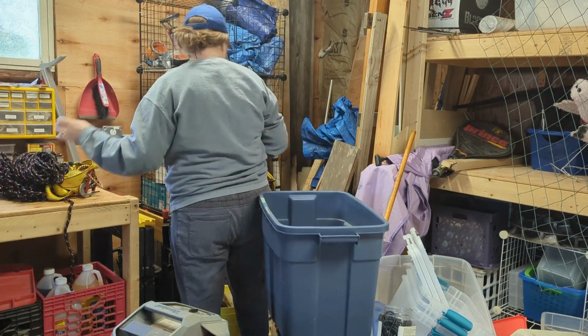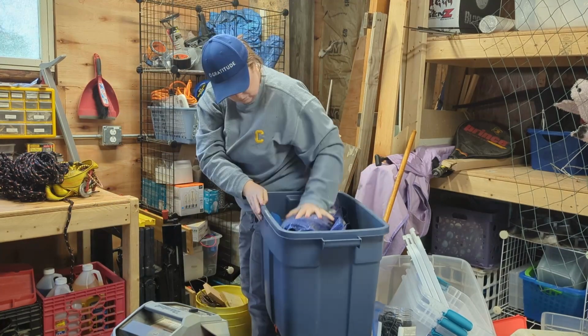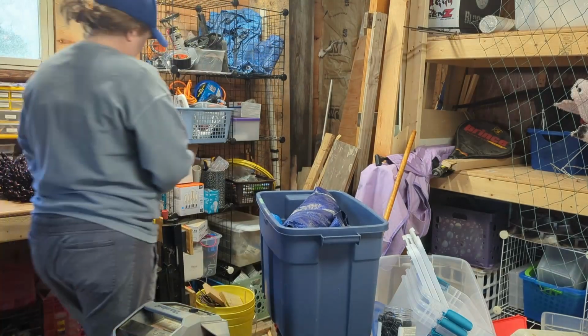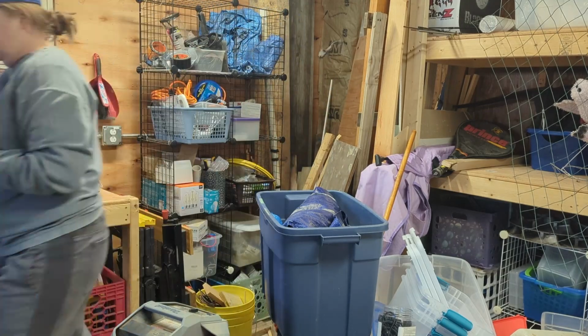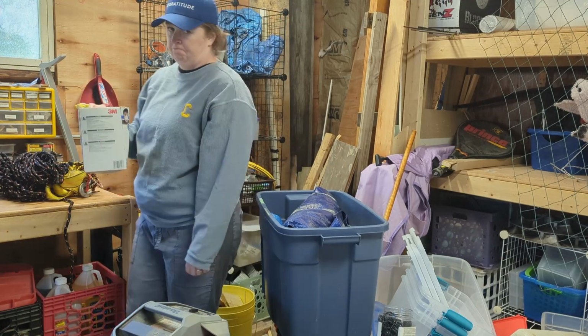But I'm going to start by taking care of all of the tarps. I figured this is a really easy spot to start. Over here is very overwhelming. There's a lot of different things here. If you have sensory issues, you may have seen that I kind of reacted in a not so good way with that tarp. Totally had to go wash my hands. It was gross feeling. So I'm snipping the zip ties and removing this front panel.